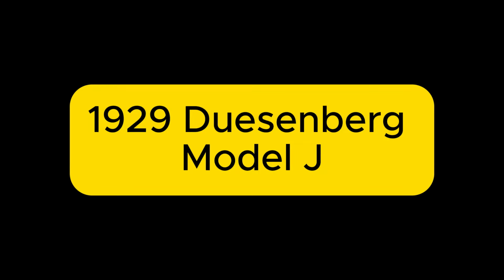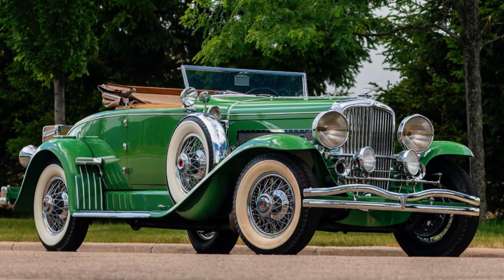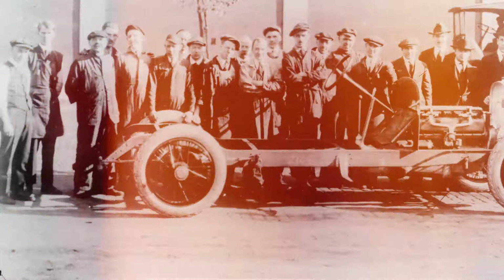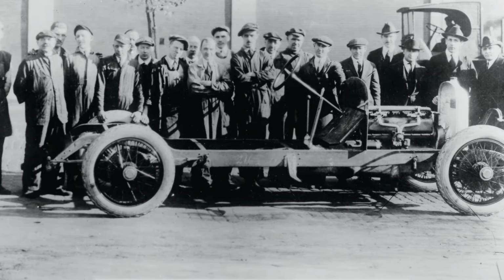1929 Duesenberg Model J. Duesenberg sure sounds like a German automaker, but they were 100% American, founded by brothers Fred and August Duesenberg in Indianapolis, Indiana. The brothers cut their teeth building aircraft and marine engines during World War I and turned that expertise into a company that built race cars and personal luxury vehicles.